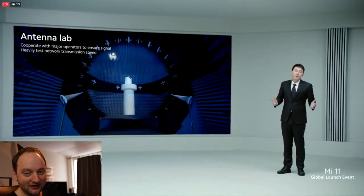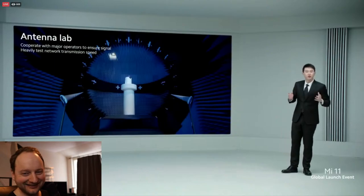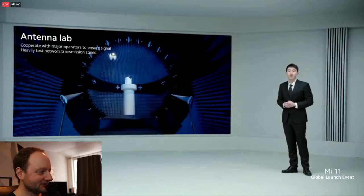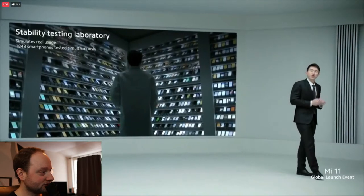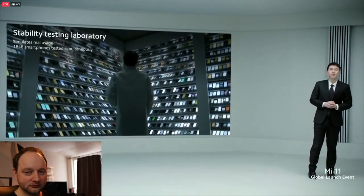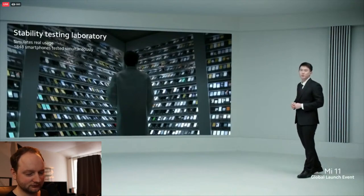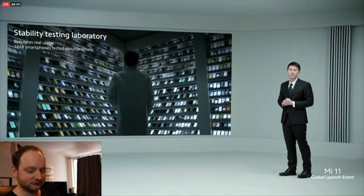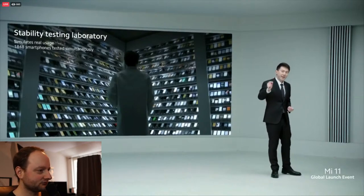Optimizing 5G happens on the hardware level as well. We test transmission speeds and antenna optimization in all conditions. Our antenna lab, by the way, looks like a scene straight out of a sci-fi movie. I kind of want to shoot in that, honestly. Our operating software is also rigorously put through its paces as well. At any given time, we have close to 2,000 smartphones being tested and optimized. The data output from this is used to optimize MIUI software in daily use cases.